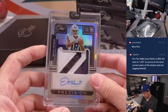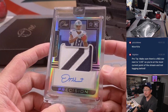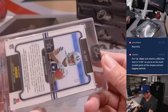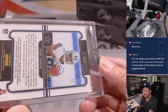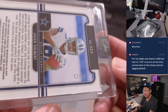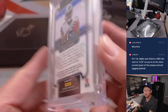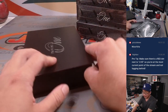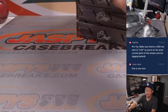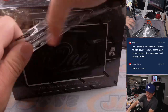We got Precision jersey and autograph, Jalen Tolbert. 2-color patch and autograph. 57 out of 99. We got a new camera, ladies and gentlemen, so I can really zoom in here. We can really read the text right here as well. Yeah, I agree, Jason, that Panini One is a good-looking set. All right, next.